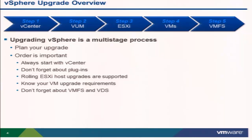And then you get into ESXi, and then you're not done when you upgrade ESXi. You have virtual machines. Those virtual machines are running versions of VMware Tools. They're running a virtual hardware version. There's upgrades involved there. And then after you upgrade those, at the same time, you have things like VMFS volumes. If you're coming from a 4 environment, you're going to be coming forward with some VMFS 3 volumes.